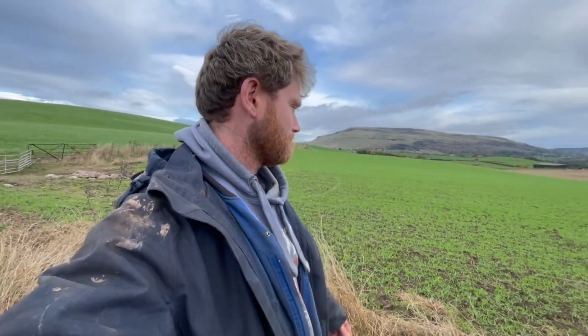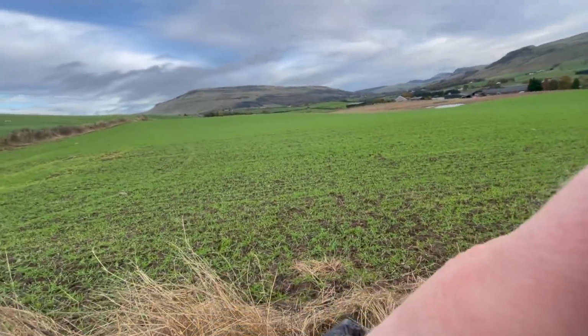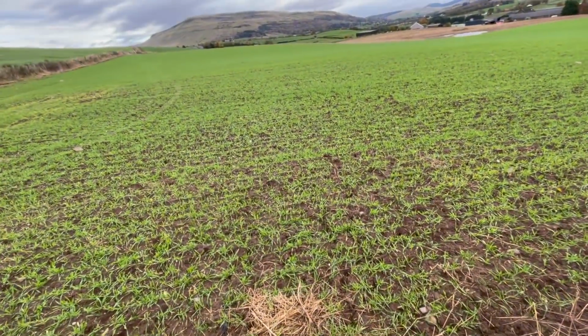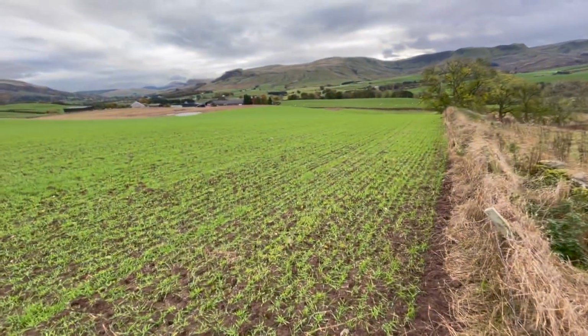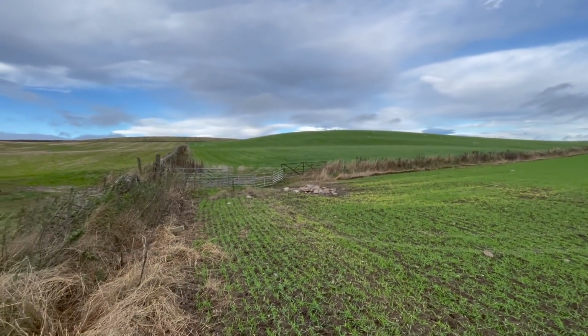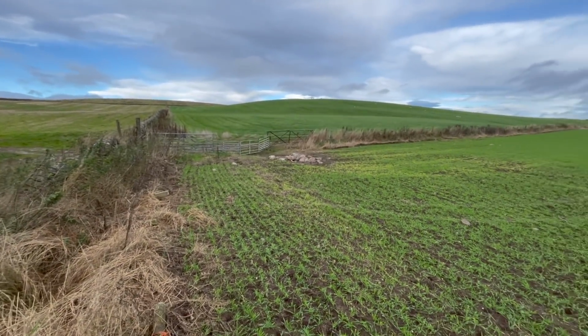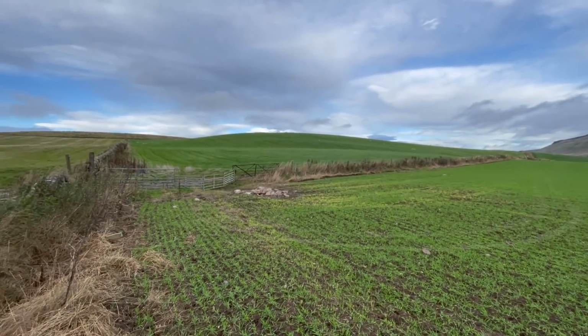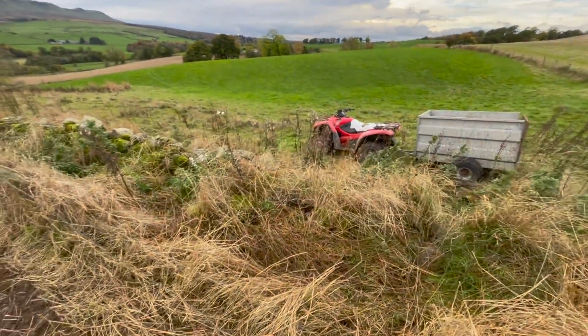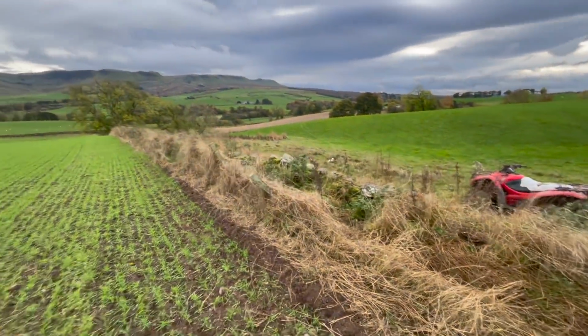But basically, sheep keep getting in our winter barley. Winter barley's coming away nicely now. However, the sheep have found their way in, which is no use. All these sheep that are wintering on the grass, I don't know why they'd want to be in here when there's beautiful grass everywhere. Anyway, the fence looked okay, but it's clearly not.